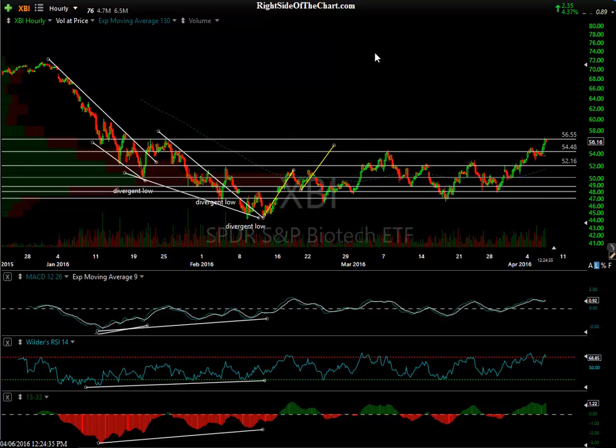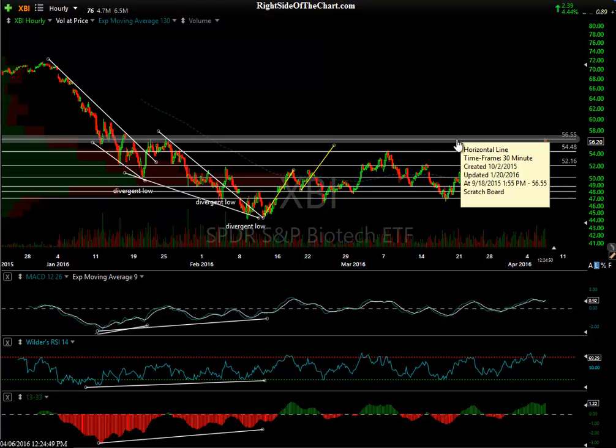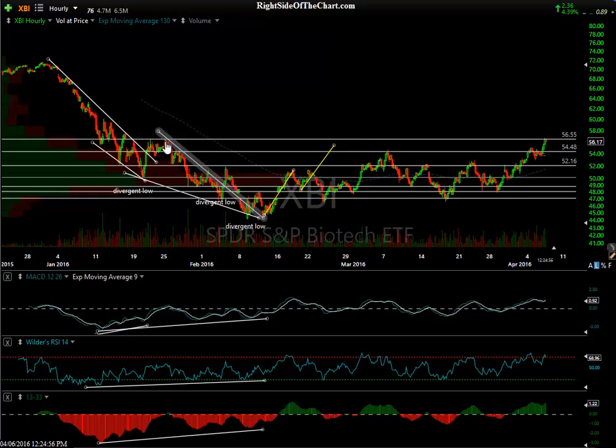So what was I referring to in the trading room about levels coming up? Well, this is one right here. These lines have been on my charts for quite some time. This one you can see was created back on October 2nd, 2015, and it looks like I updated it on January 20th. So that's a level I've had for a long time on XBI, and you can see it just clips these recent levels here. This is why that line was added. You have some nice reactions back.